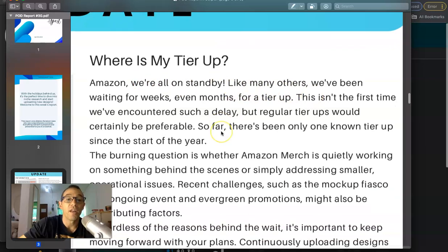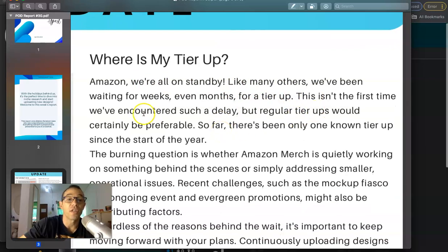Like many others, we've been waiting for weeks, even months for a tier up. This isn't the first time we've encountered such a delay, but regular tier ups would certainly be preferable. I can agree with that. So far, there's only been one known tier up since the start of the year. I didn't know about that.